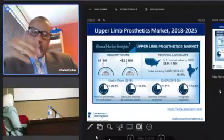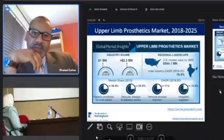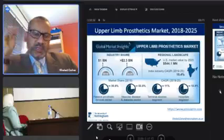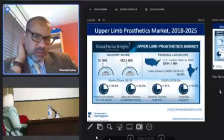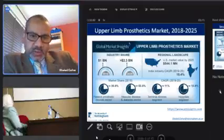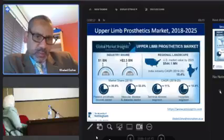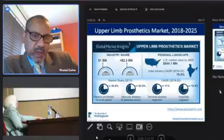Before I start talking about the details of my research, this is about the market opportunities for 7 years between 2018 and 2025 for upper limb prosthetics. I'll give you a moment to reflect on the numbers, how huge the market is. If you look at the market share, for example, the prosthetic devices sector is around 30% now.